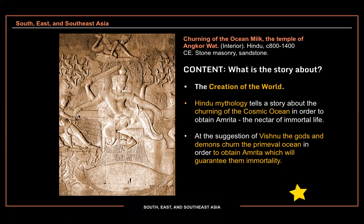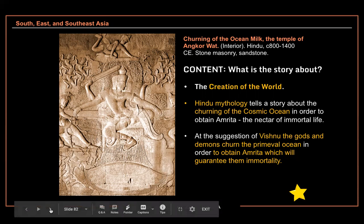If you notice, there is a kind of rod or a staff going through here, and there's this momentous tug of war taking place. And so the action of back and forth is that churning of the ocean.